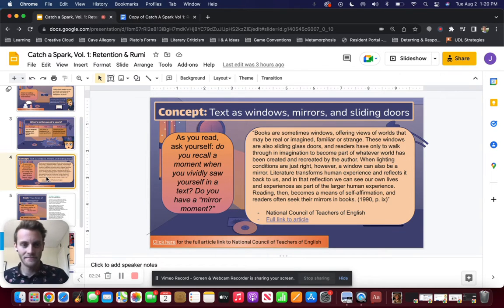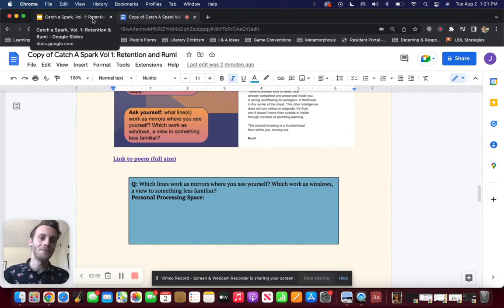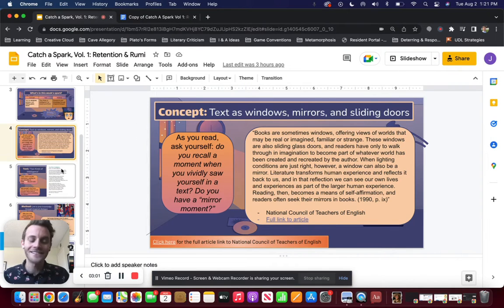Here's the concept. You can pause me, take a moment to read this paragraph. If you want to dive in a little deeper, you have the access here to do so. But as you read, see if you can pick up, do you have a mirror moment where you saw yourself in a text? All right, go ahead and pause me. Cool. If you want to use the processing space, that's exactly what this document is for. Maybe you pulled out a journal, a little place to just jot down some notes.